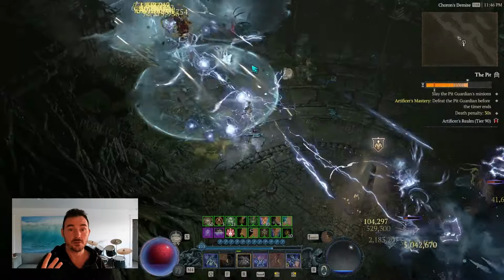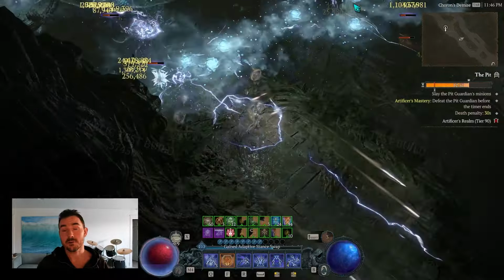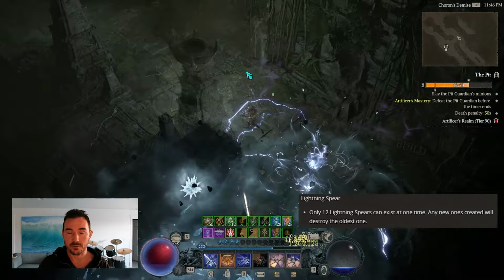There are three big changes to Lightning Spear, one change to Winterglass, and some big rune changes. So let's start with Lightning Spear, the conjuration now having a cap of 12. Every other conjuration has a hard cap. It was only a matter of time before they included this one.